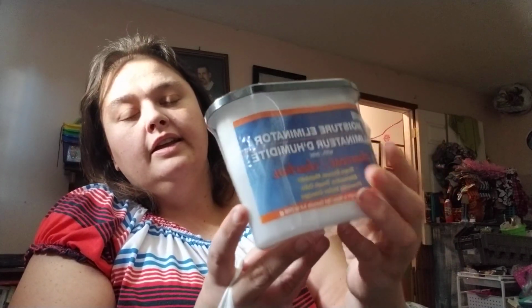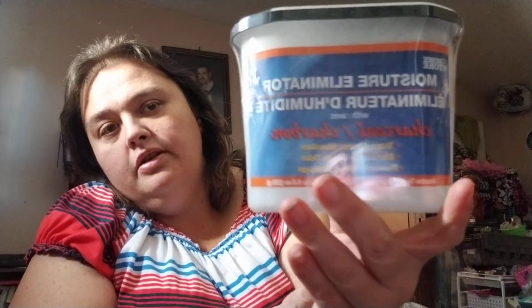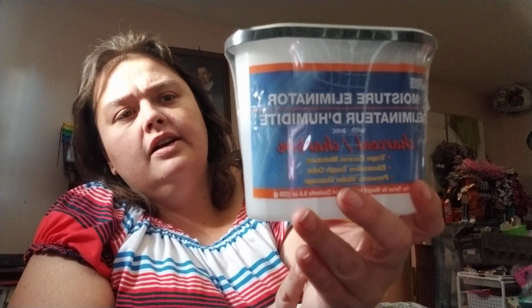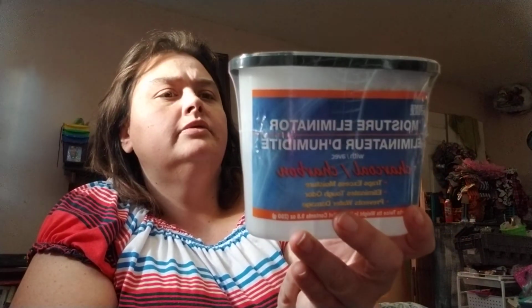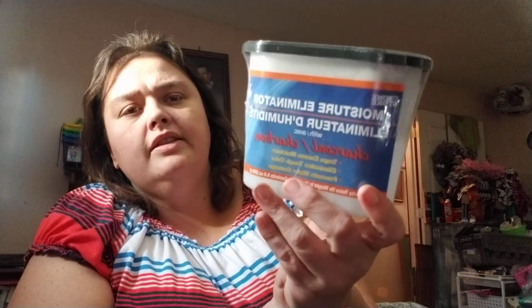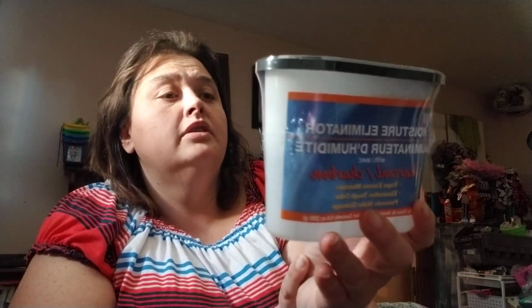Then I went and got this, which is supposed to be for the campground, but this is what I use for my camper. And I got 2 of them, so 1 is already at the camper. I can't remember, but I do know that these are really good. They do work on our camper. It says that you can use them in a closet, laundry room, basement, bathroom, utility room, air conditioner, and it's safe. And it does take the moisture out.